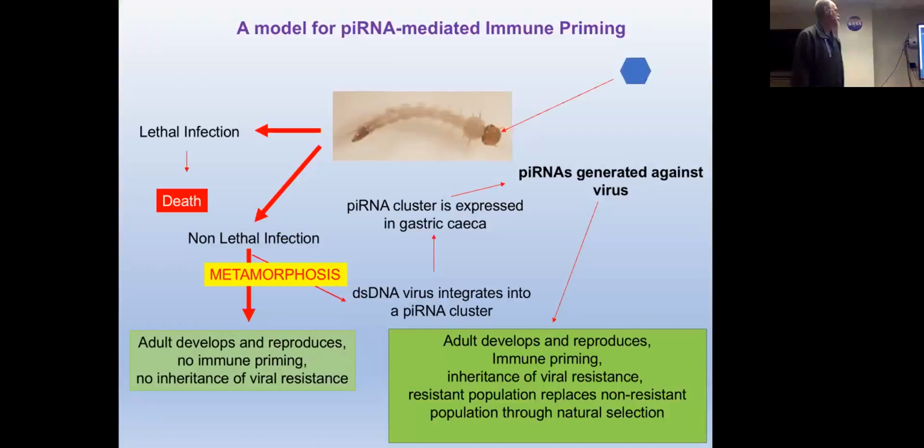So this is our model. And it should be challenged because it's a model. So we're proposing that for larvae, the fourth instars are feeding voraciously. Of course they're fed as first, second and thirds, but they're feeding at very high levels. They take up a virus, and maybe some of these viruses, like iridoviruses, are pathogenic to mosquitoes. And so in some cases, the mosquito dies. In other cases, and the thickness of these arrows shows perhaps the frequency or likelihood of events, you get a non-lethal infection.